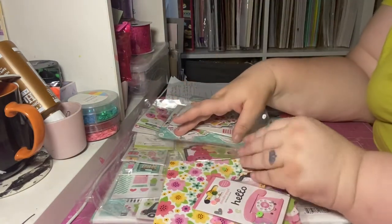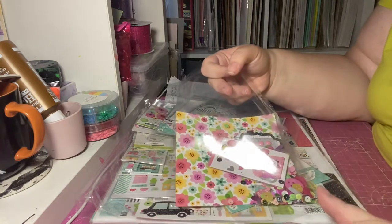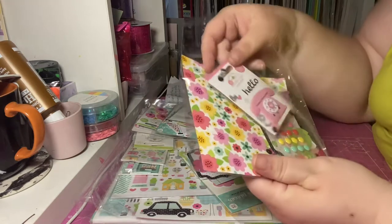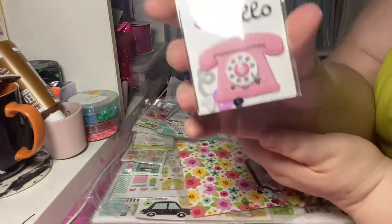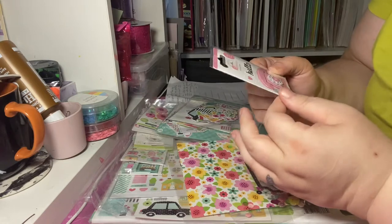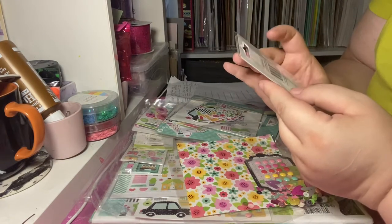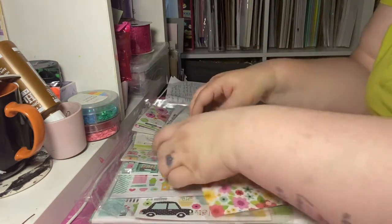Like, pause for a second and just... God, I'm just getting sequins everywhere. Don't lose the sequins. Come back. And then there's a Doodle Pop in here. Oh my gosh, look at this. Look how cute that is. A little telephone. It's so cute. I know that this is from the Hello Love collection, but it's so cute and it goes perfectly. You would never know.